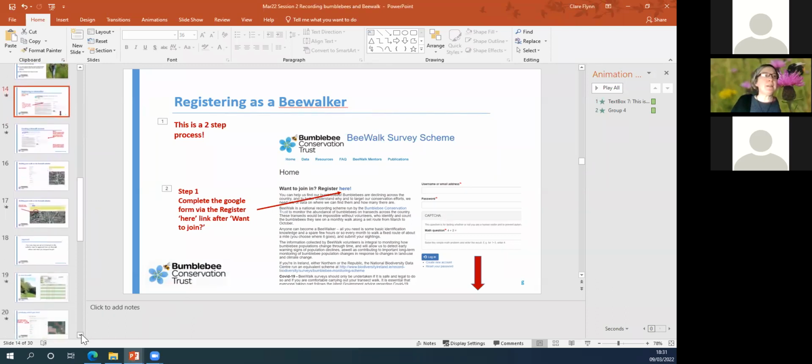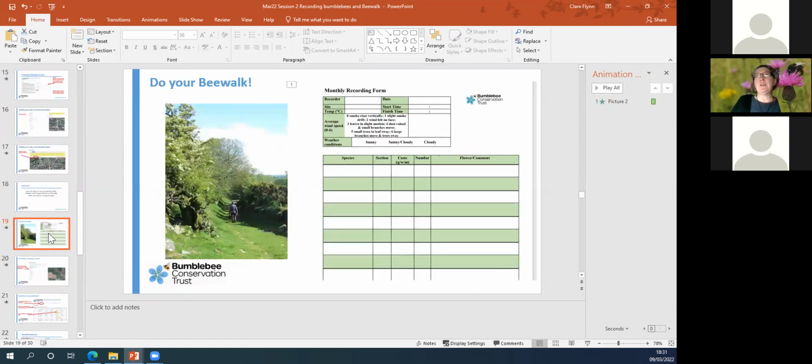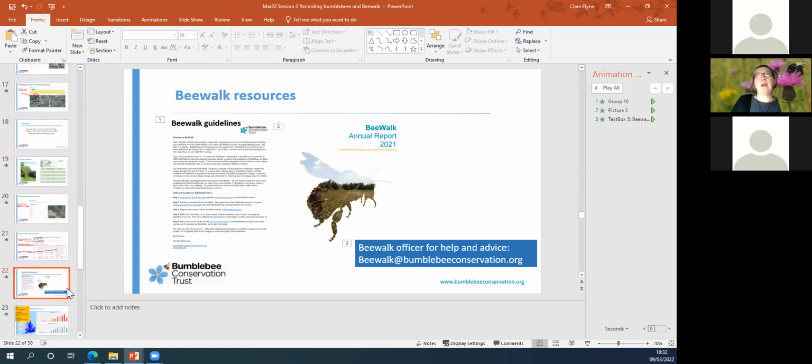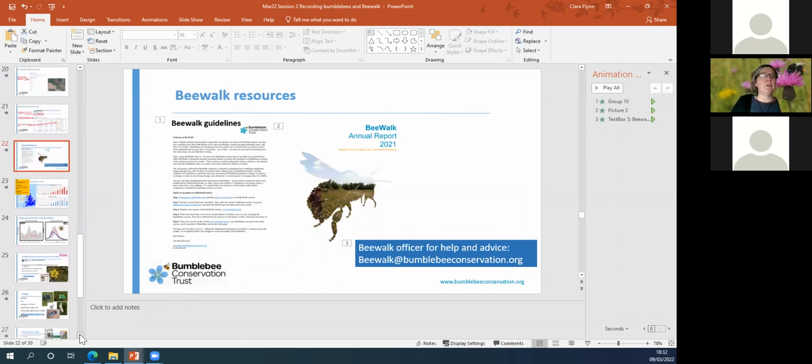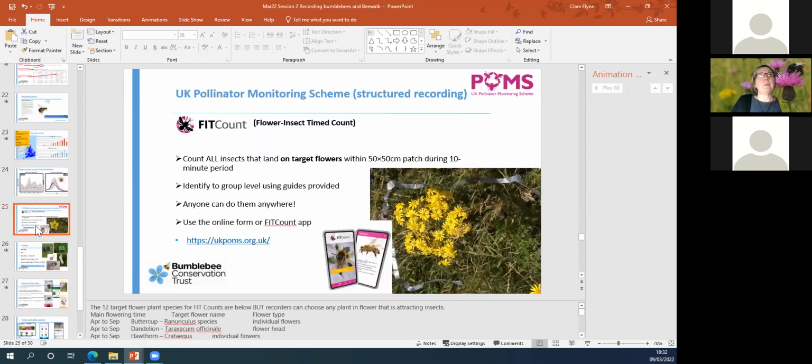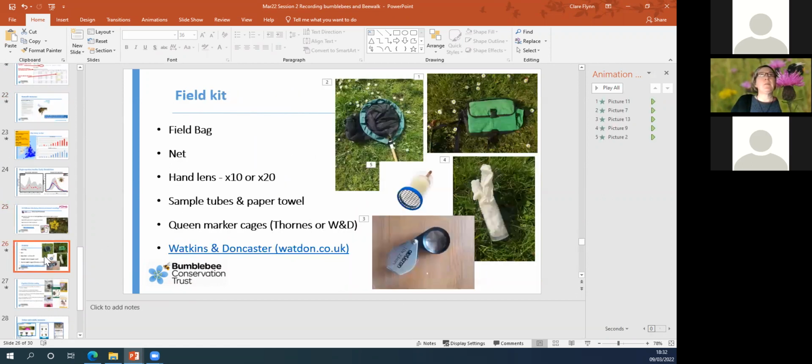So what I'm going to do, I'm going to skip a load of slides now. This is the monthly recording form that is on the website, which is downloadable, and there's an example of some of the resources which I showed you. I'm going to skip straight to the field kit. So in a minute, we're going to have a little break. But before we do, just to show you field kit for doing a bee walk.